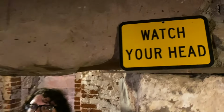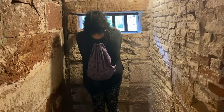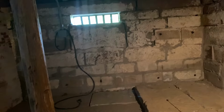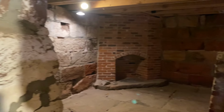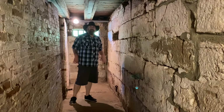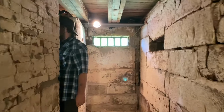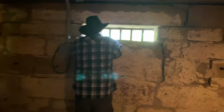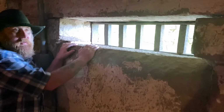I fit. She doesn't have to worry about watching her head. I do. Oh, that's my own little cell. This must have been built for gnomes. These might have been like some of the severe punishment cells. This would be the cell I want right here. What'd you find? This would be my cell. Oh. I can look out this window and see some beauty.